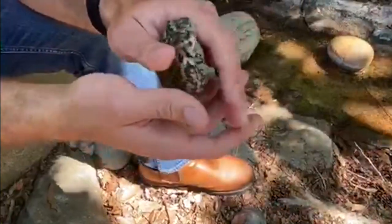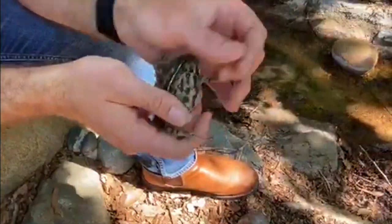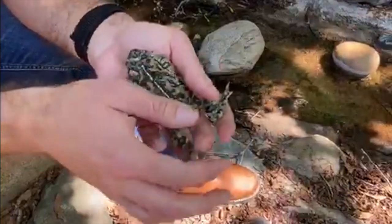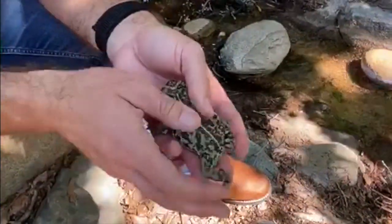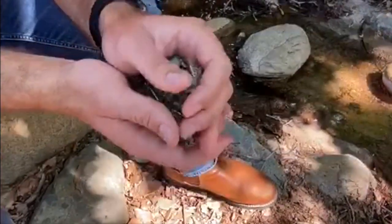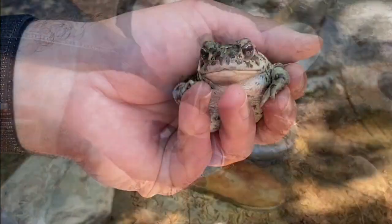She's native to Orange County, and you can find her usually by sources of fresh water like ponds and creeks and rivers, and you can find her right here at the ENC. Check out our museum and you can find her enclosure and check her out.